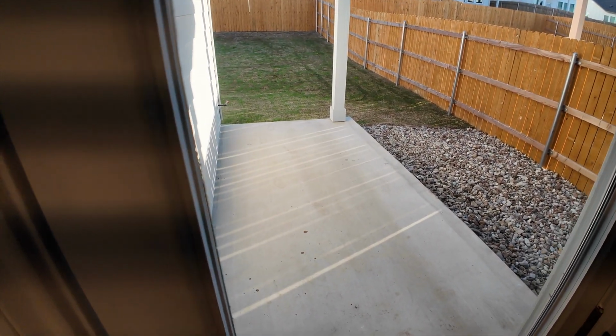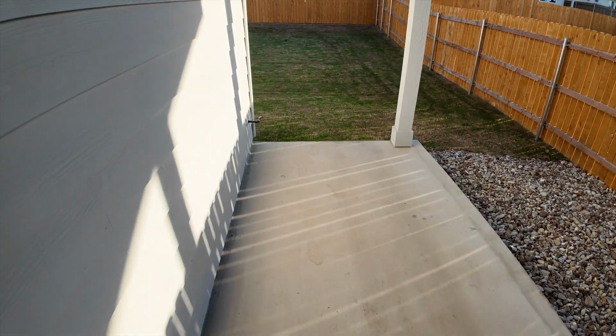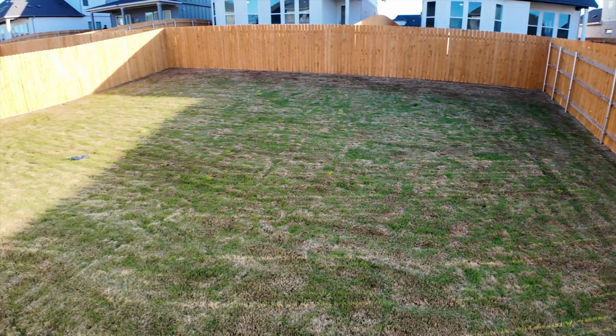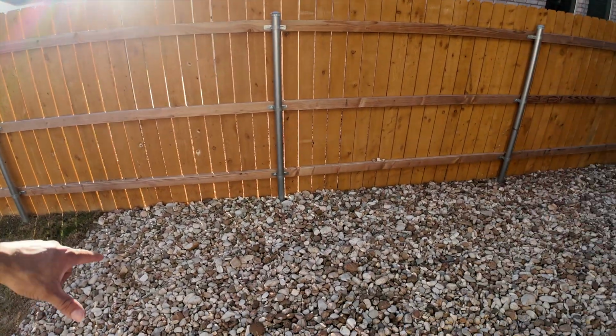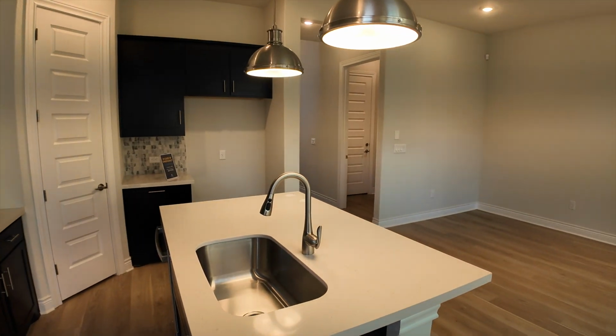I want to show you guys the backyard on this house. This is the Bradford floor plan. Look, this one, decent sized yard, but not too big where you're gonna be just knocking yourself out to take care of it. But it's also zero-scaped on the side over here. So again, it's saving you on a lot of work, especially when you get to the Texas heat in the summer.